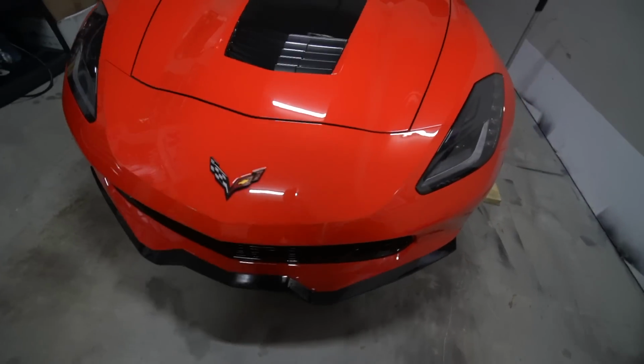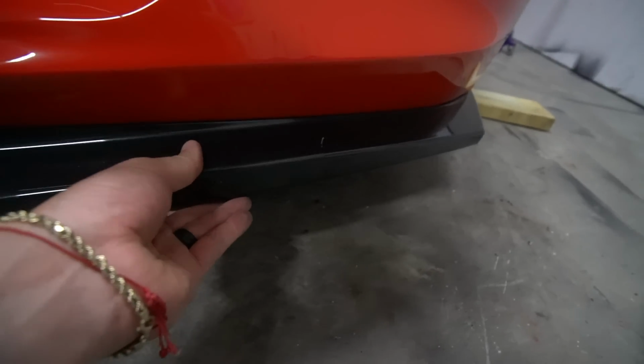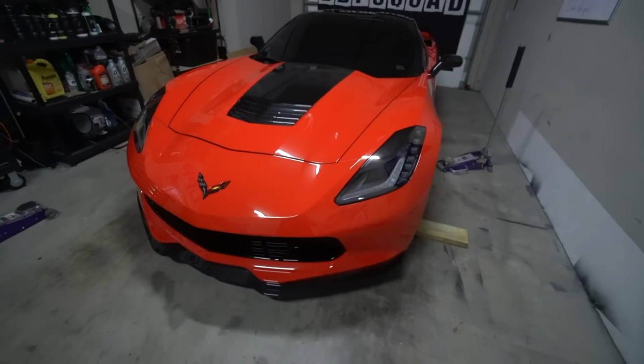So we got Karma in here, and we're going to address the broken lip today. Take this off and install the one we showed you last time. Ready to get your hands dirty? Yes. All right, let's give her a go.